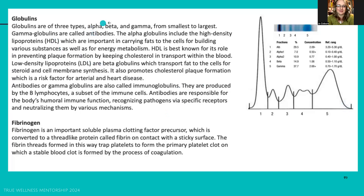Globulins are three types. You have alpha globulins, beta, and gamma, from the smallest to the largest. Gamma globulins are your antibodies. So when you get IgG testing for things, that's the gamma globulins. Alpha globulins include the high-density lipoproteins, HDL, which are important in carrying fats to the cells for building various substances, as well as for energy metabolism. HDL is best known for its role in preventing plaque formation by keeping cholesterol in transport within the blood. And then LDLs are beta globulins, which transport fat to the cells for steroid and membrane synthesis. It also promotes cholesterol plaque formation, which is a risk factor for arterial and heart disease.